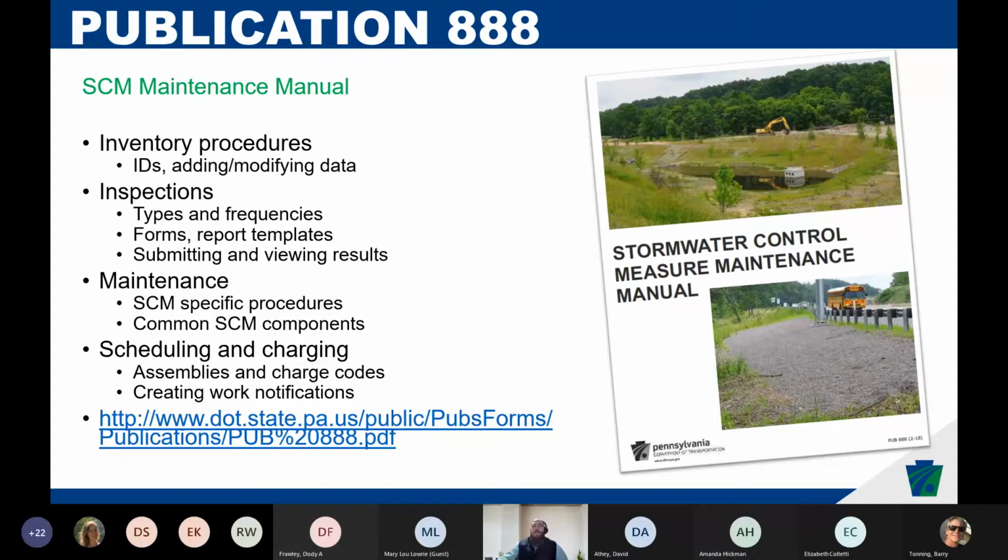But this covers anything that has to do with stormwater control measures from when the NOT is issued through the whole way through maintenance. So we have other publications that cover our designs of stormwater control measures, but this is our big one when it comes to inventorying. So the publication's well over, I think it's like 400 or 500 pages. So we tell our districts how to inventory all our SCMs, the different types of inspections we have, there's frequencies, we have standard forms and reporting templates that we use for inspections. We explain how our districts are supposed to submit those inspections and how we look at those results.